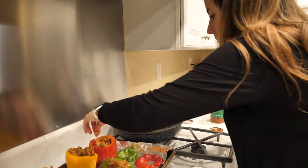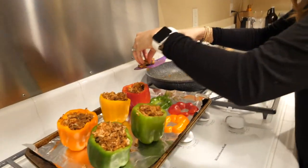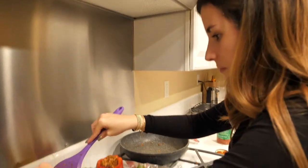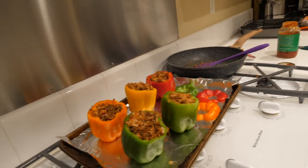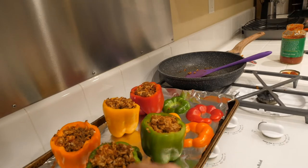Like, how much are bell peppers? Let's just say $5. $5 with meat. We're cooking for three people, so probably about $20. But a lot of people don't eat this much. My mom doesn't eat two, and I don't eat two, unless they're small. So probably like $3 each, right?